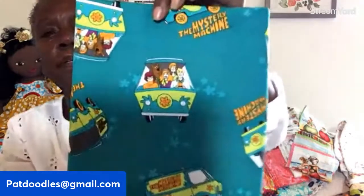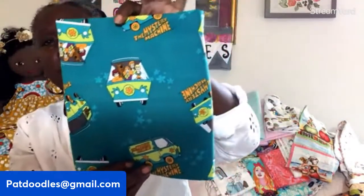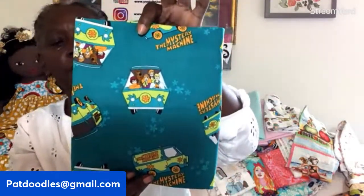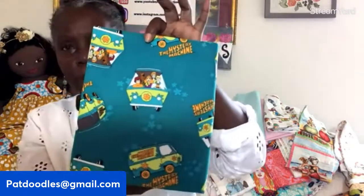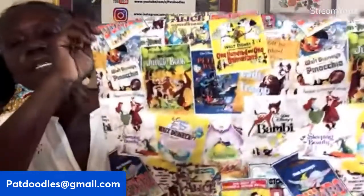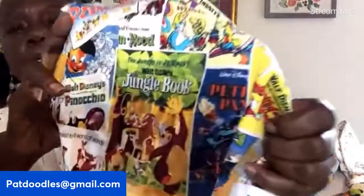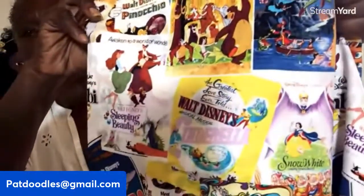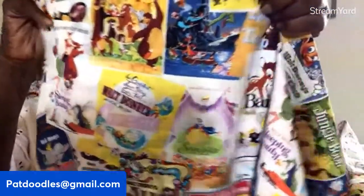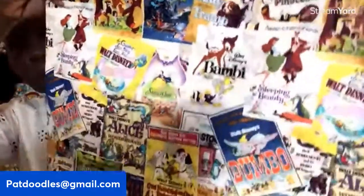We have this one here. This is Scooby-Doo in the Mystery Machine. So I got a fair amount of that. I love this one here. This is like a collage of all these different Disney characters. I'll try to hold that up close. There's Jungle Book, Sleeping Beauty, Snow White, Cinderella, Dumbo.